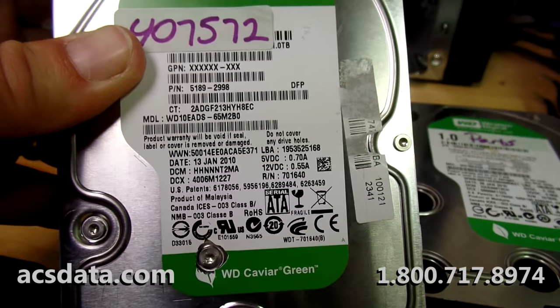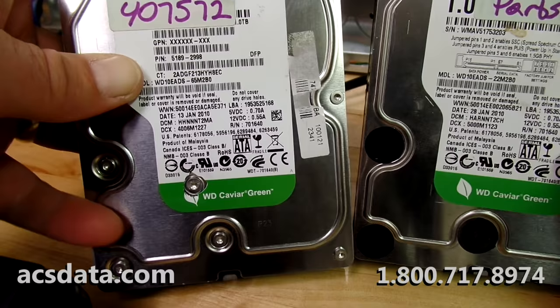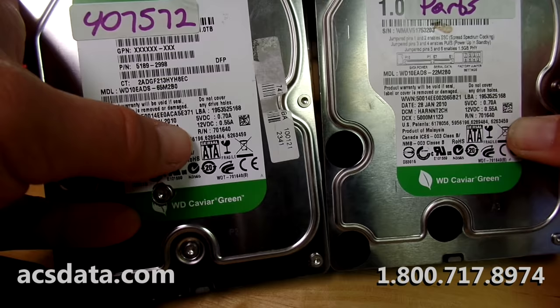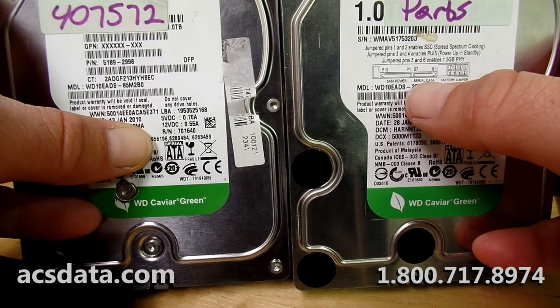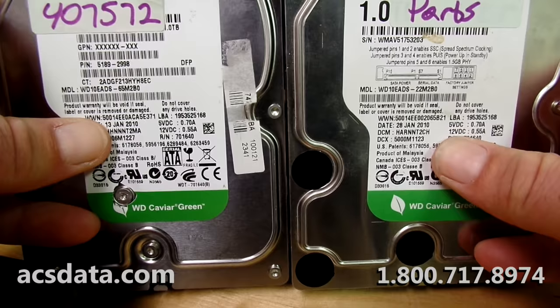So anyway, I wanted to highlight a little bit about how we choose parts drives also. I have a drive here that I believe, at least on paper anyway, looks like it'll be a pretty decent match. They are a different model number, but they are the same family. So you see the model here, WD10EADS-65 M2B0, this is WD10EADS-22 M2B0. So that 65 and that 22 are the two variances within the model number. They make absolutely no difference as far as parts compatibility is concerned, because these are the same family hard drive.